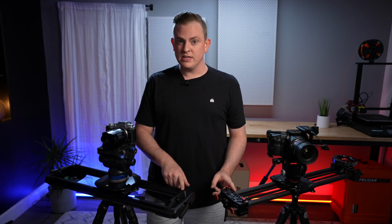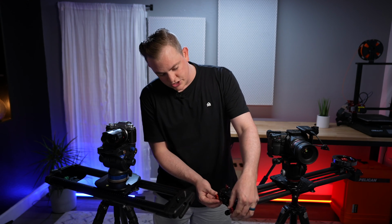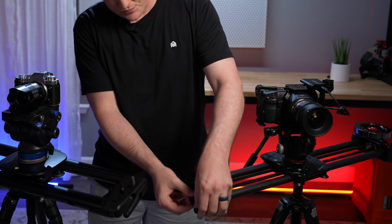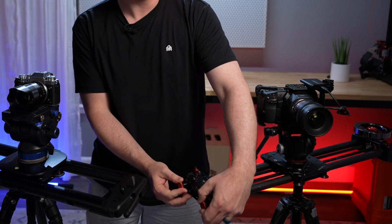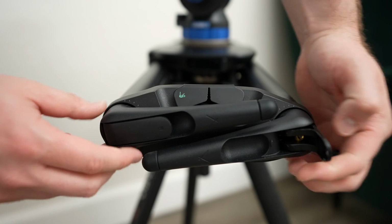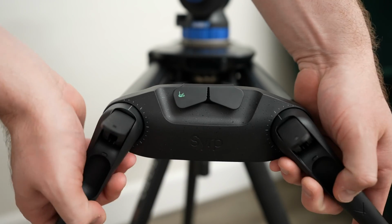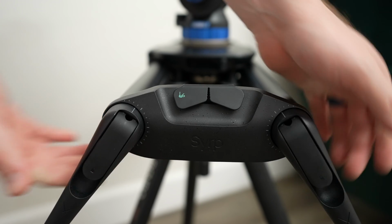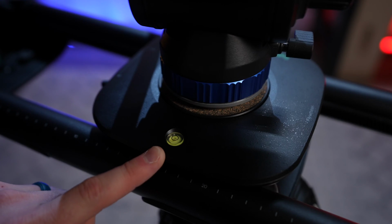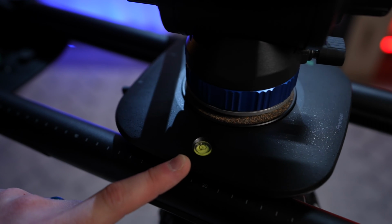Both of the sliders have legs on them, so if you want to use it on the ground for a really low angle shot, you can just spin these little knobs and then tighten the legs back into place. But of course, the SYRP does it just a little bit better. It has these quick release latches, and then you can drop them into place and lock them right back down. So it's the little things, these design features, that make the Magic Carpet Pro shine. Both of the sliders have bubble levels built into the carriage, so you can easily get a level horizon.